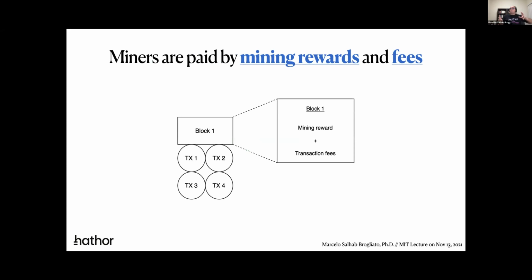We say that the network pays miners through usually two sources. Mining rewards, what does it mean? Every time a new block is found, you can create some tokens for yourself. So let's say that you're mining Hathor blocks. When you find a solution to a block in the Hathor Network, the network comes and says, okay, it's okay for you to create 32 Hathors for this block. We're giving it to you. So it's a kind of inflation happening as you are creating tokens.